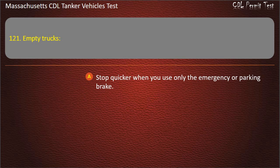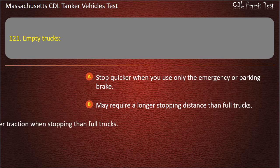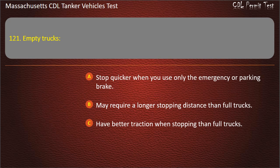Question 121. Empty trucks. Stop quicker when you use only the emergency or parking brake. May require a longer stopping distance than full trucks. Have better traction when stopping than full trucks. Answer. May require a longer stopping distance than full trucks.